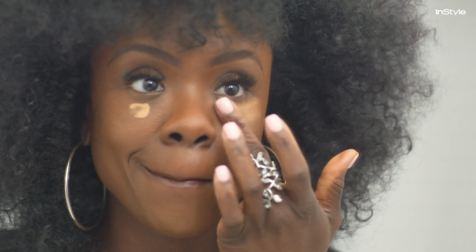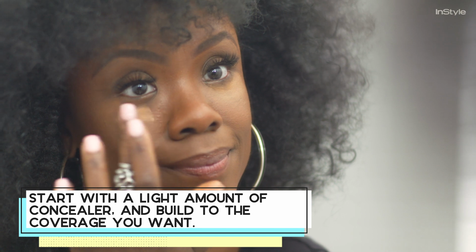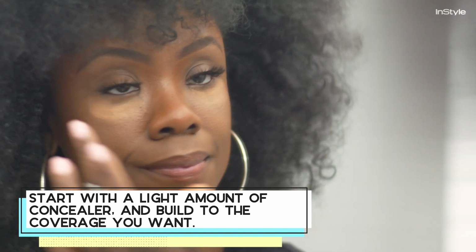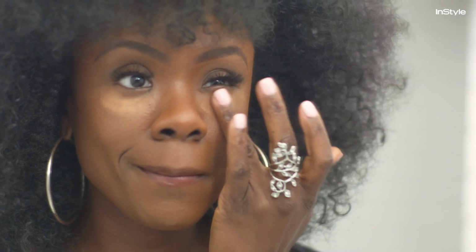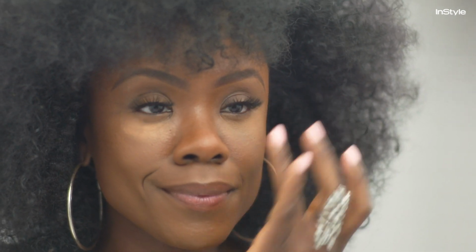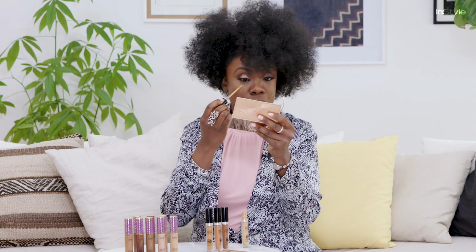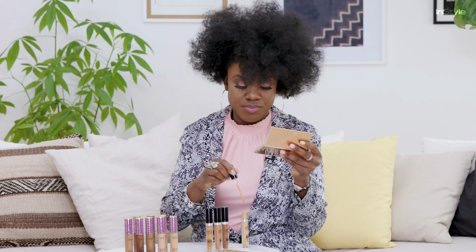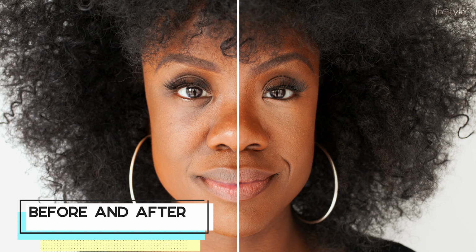So you can just start off. Less is more. You can build it up. It's buildable coverage, and you can tap it right into the skin for that instant lift and brightener underneath the eye. And if you feel like you need a little more, you can take the wand back out and tap it again. Start off with a small amount and build up. Can you see the difference in that?